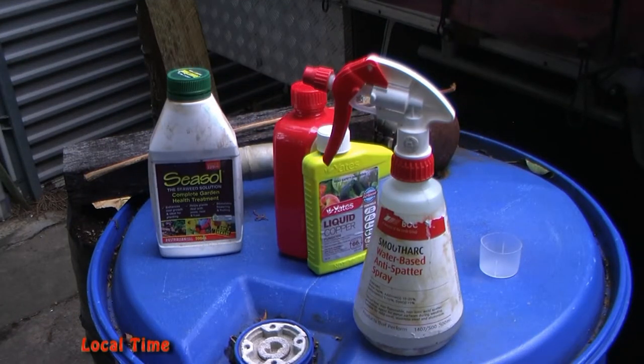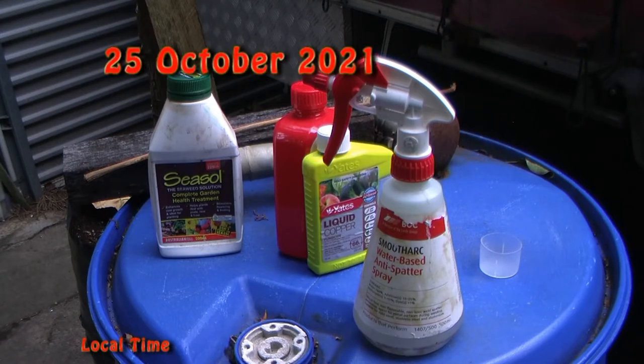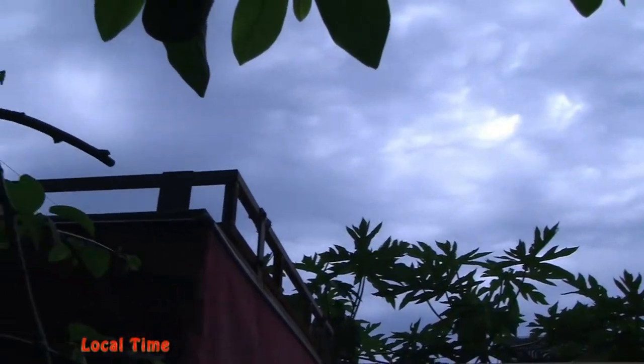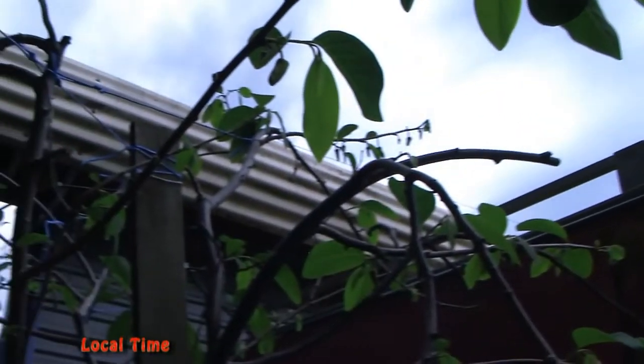Hi my friends, it's the 25th of October 2021, it's another horrible day. I'll just give you a quick look, it's just full cloud everywhere, threatening rain.